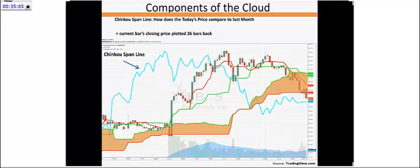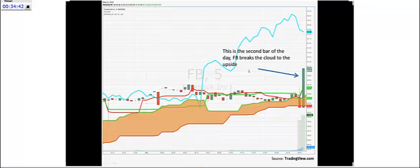It's trading above the 9 and 26 period moving average, bullish. The future is headed out and up. That is strong. And it is trading higher than it was trading 26 periods ago. So all this is very, very bullish. So I decided to take a trade. This is the second day here in Facebook as Facebook breaks the cloud to the upside.